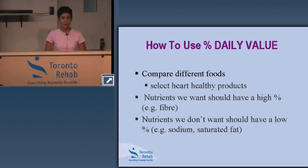So, how to use a percent daily value? You can compare different food items, and by looking at the percent daily value, you can see if one item offers more in the way of fiber or less in the way of fat, and that can help you base your decisions or your choices.